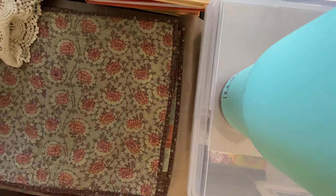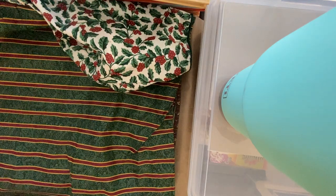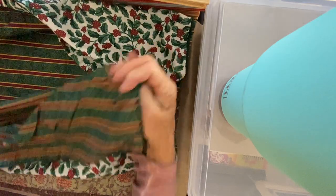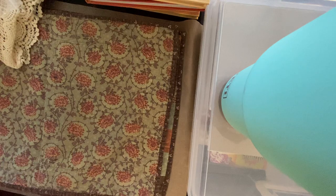This I thought was a placemat, but apparently it's a little tablecloth, and it's reversible. You got the holly and berries on one side and the stripe on the other. Isn't that neat? So that's for Christmas journals. Longaberger.